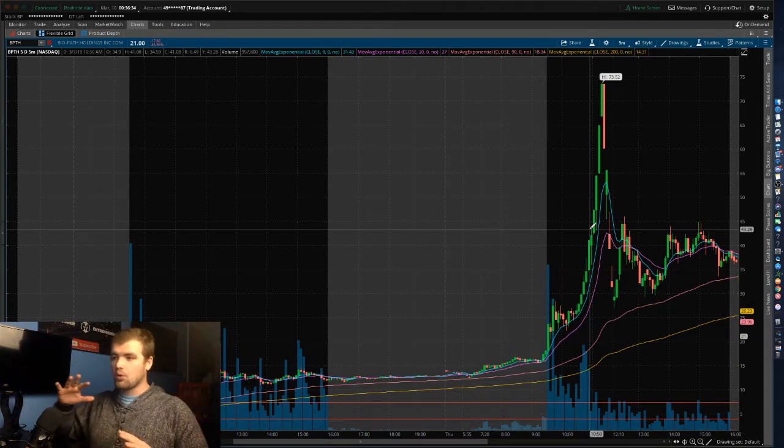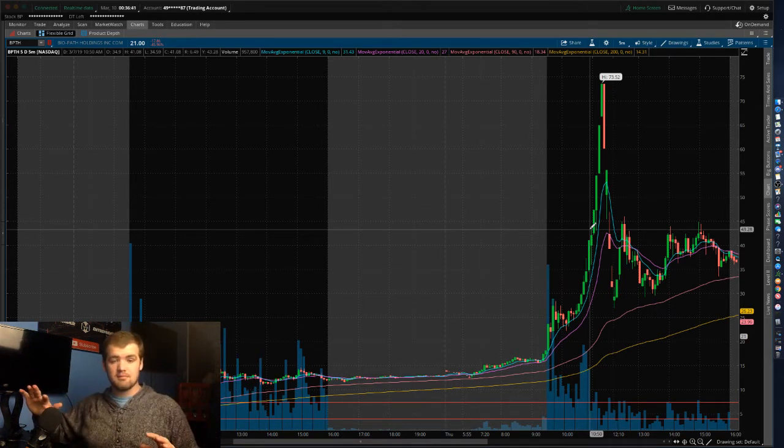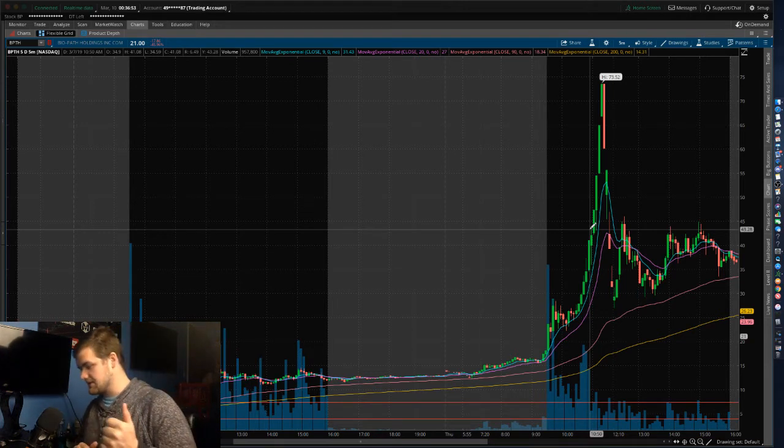Stocks that move 20 to 25%, or stocks that break out upwards of 40% in a daily manner, tend to rally another 20 to 25%. So they're up roughly 60 to 65% in a single day. And you always want to sell when it's going up, like I was saying.